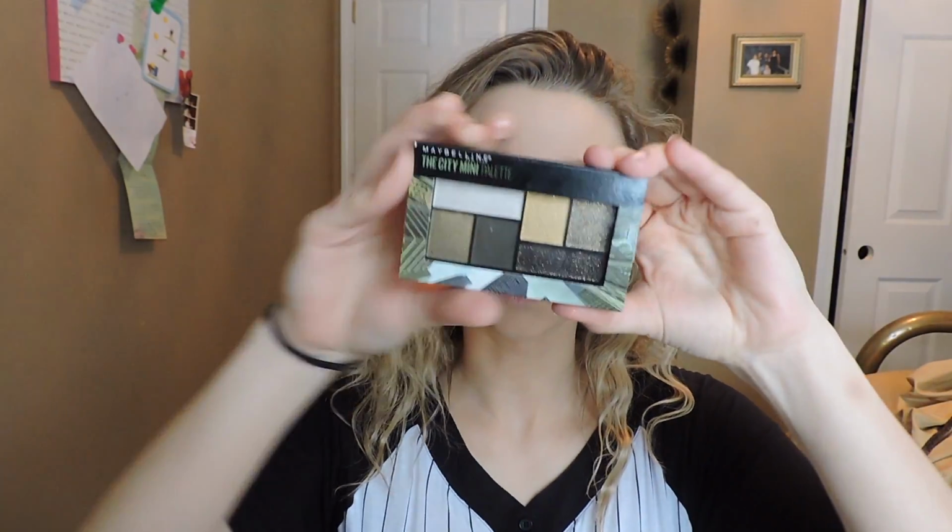Next would be eyeshadow, right? Which Maybelline doesn't have a lot of eyeshadows. They have a whole bunch of these palettes, but they have like a pink one, a purple one. This is obviously the green one. They had like a brown one. But I was like, you know what? I never really do greens, and I have green eyes, so I was like, why not? I was gonna get the purple one, but I always do purple. I don't think there's a matte shade in this.